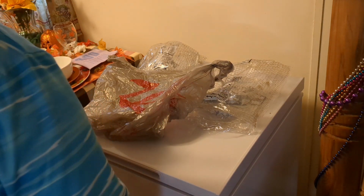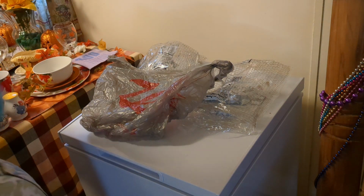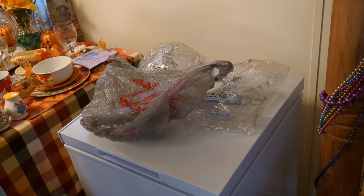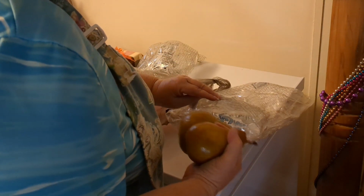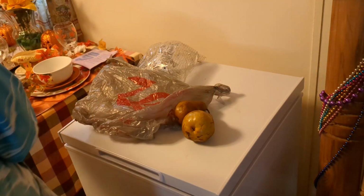And I am going to get this bag open. And family with kids. Tell you what, hold on a minute. Give me a second.